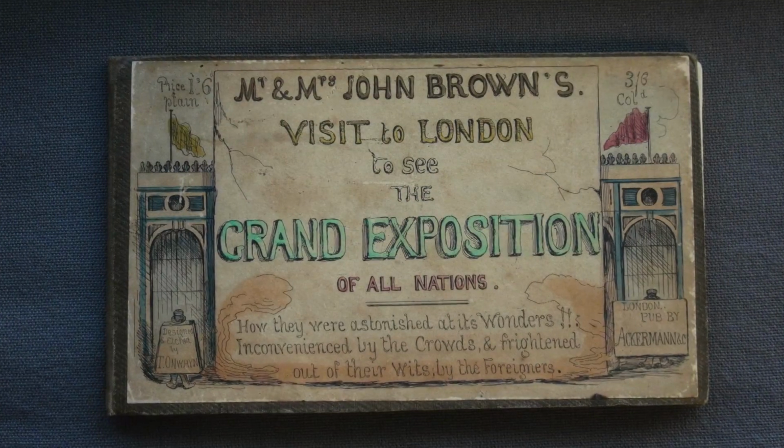So my letter is P for print, and my object is a little artifact of print culture that came out in the 1851 exhibition. So it was the first universal exhibition in London, so the big push towards capitalism. And it's a beautiful little object which is a printed story about a family going to the Great Exhibition.